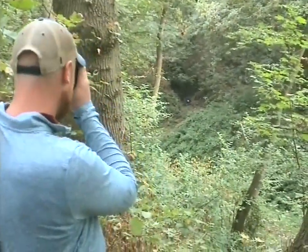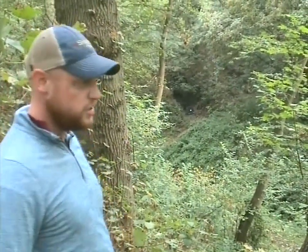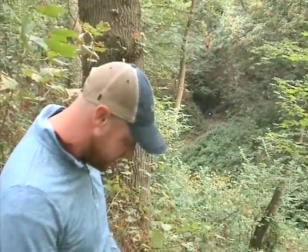This is 65 yards down the slope, 10 degrees. Again, not a huge issue with the cut. That's about 2% when you're shooting downhill, so it's not too bad. The hard thing about this target is kind of the footing.